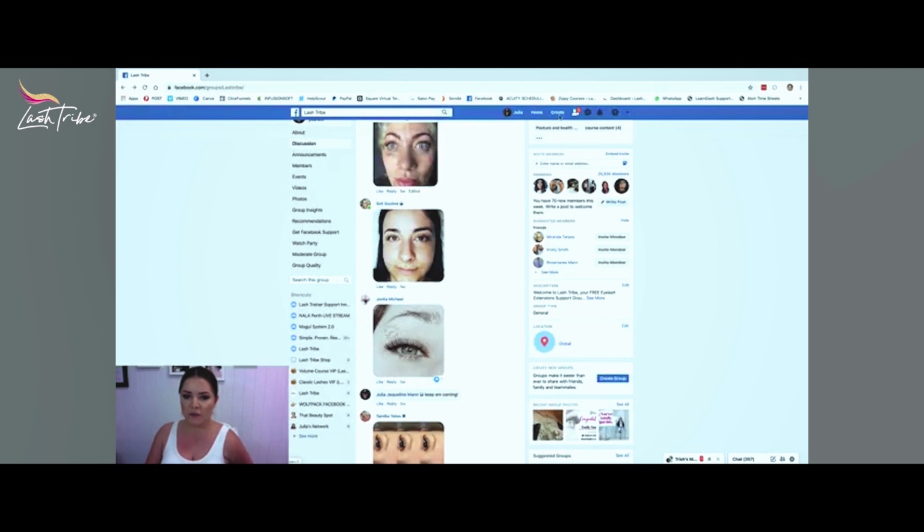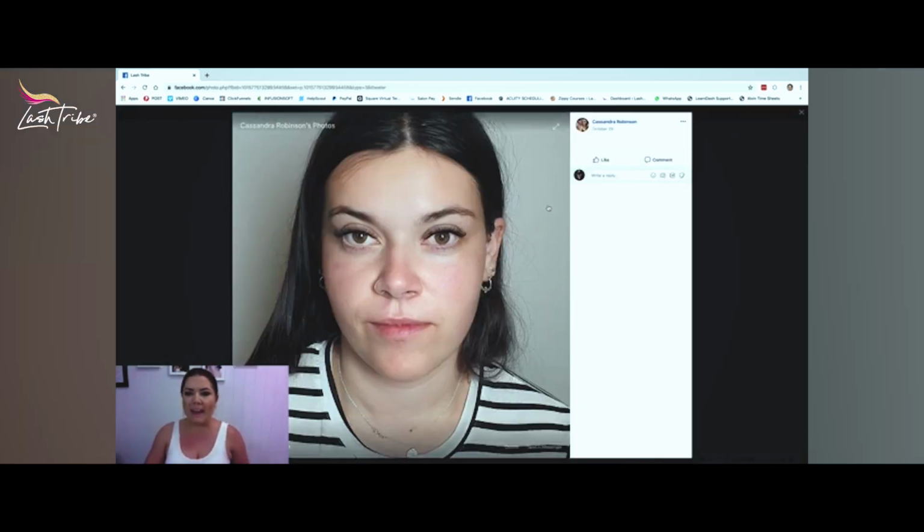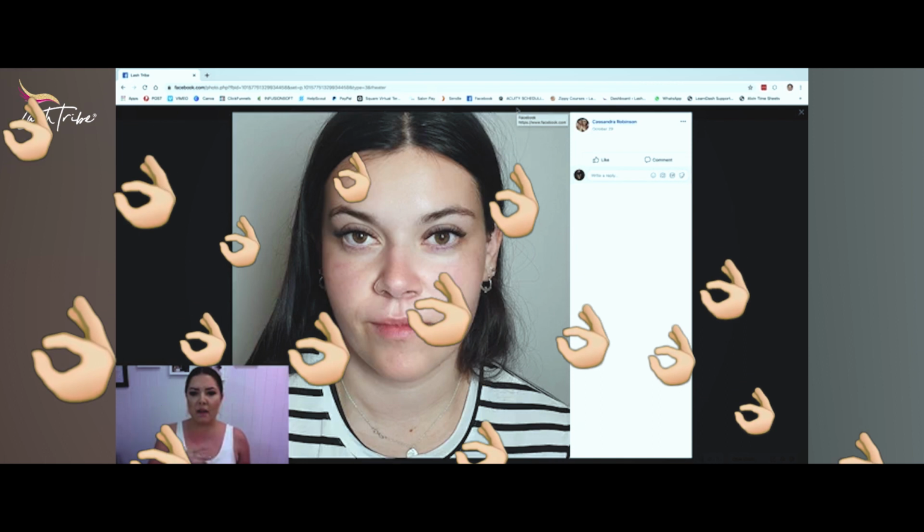I wanted to review some of the newer photos. So I might start off with this one. I don't believe I have reviewed this one yet. So this one is from Cassandra Robinson, and ooh, I like. Now I will point out a couple of things.